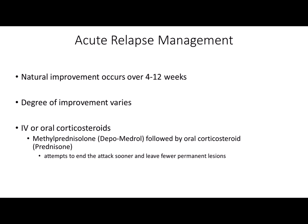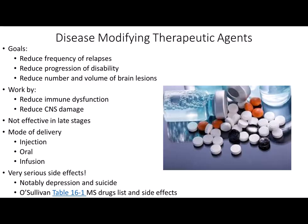Okay, you should also know that the degree of improvement varies. Even if a person has relapsing remitting multiple sclerosis, they may have a relapse or exacerbation and then come back down to their baseline, or they may never quite make it back down to their baseline. It's just going to depend on the person and the amount of demyelination present. Treatment here is a medical management, and it's going to involve IV or oral corticosteroids. The corticosteroids are designed to help reduce the inflammation and end the acute attack sooner with fewer permanent lesions resulting.